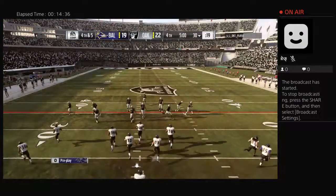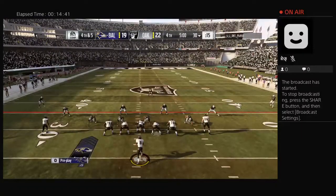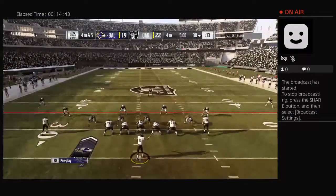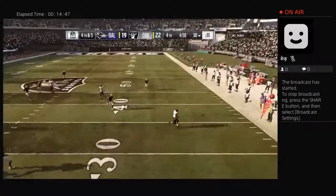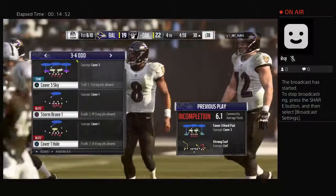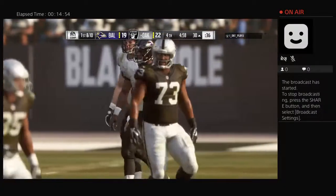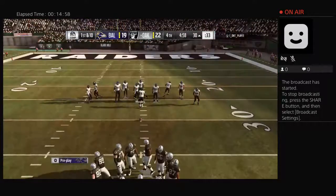One score down. Here we go. They're going to go for it here on 4th down. Detroit! Detroit! Here we go. It's Jackson on 4th down. And no, it's incomplete. John Harbaugh not afraid to go for it this time. Doesn't work out. And the Raiders with the football now in excellent field position.